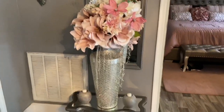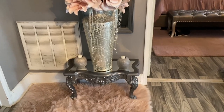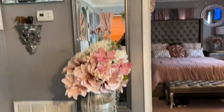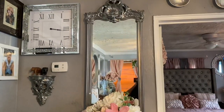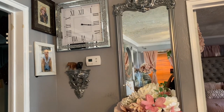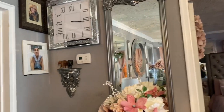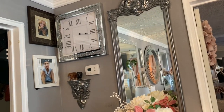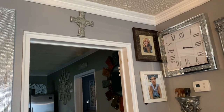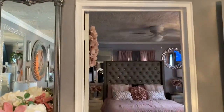This is absolutely gorgeous. You guys have seen this. I just have different flowers in there. I've had this little piece right here with the stand in the mirror for approximately 25 years or more. I love it. This clock my son gave to me, and it has the bling in it. I love, love, love it. There are my elephants right there on a console. And that's me and my son right there. And there is my cross, reminding me of God's sacrifice, Jesus' sacrifice for us.